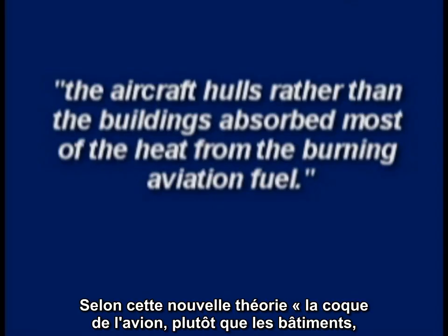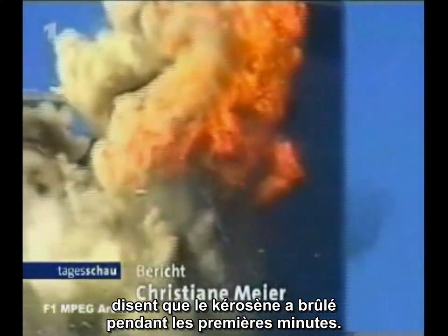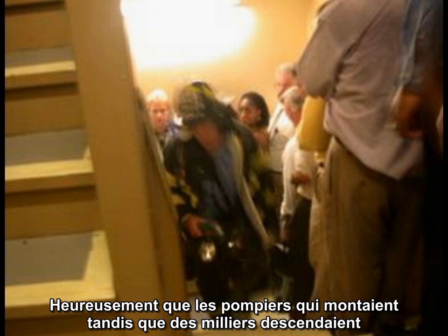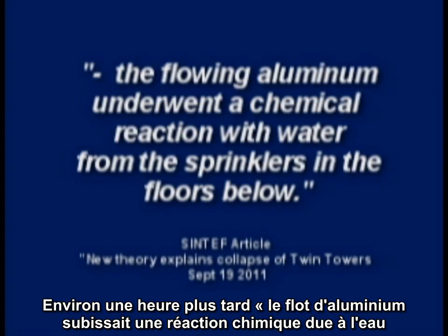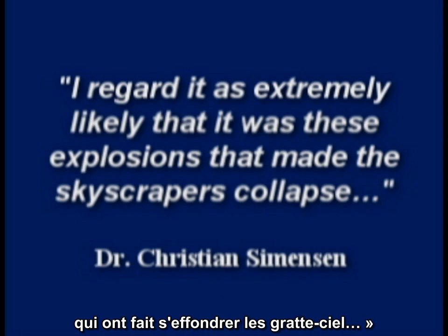This new theory says that the aircraft hulls rather than the buildings absorb most of the heat from the burning aviation fuel, even though NIST and most others said the aviation fuel burned off in the first few minutes. And the core of his theory is that the molten aluminum then found its way downwards within the buildings through staircases and gaps in the floor. Fortunately, the firemen that rushed up while thousands ran down those staircases somehow managed to avoid the molten aluminum. And after an hour or so, the flowing aluminum underwent a chemical reaction with water from the sprinklers in the floor below. I regard it as extremely likely that it was these explosions that made the skyscrapers collapse.